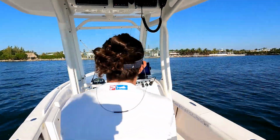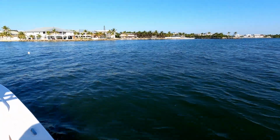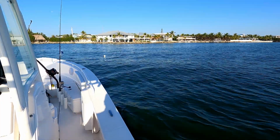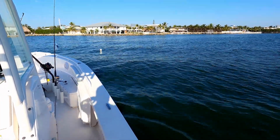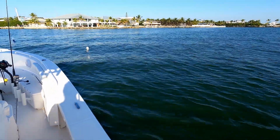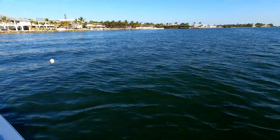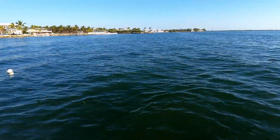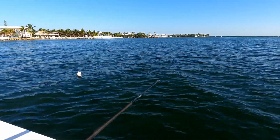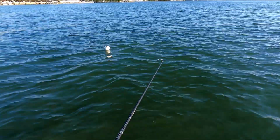Up on my secret pinfish spot right here, right out in front of this greenhouse in 6-7 feet of water. Here comes my buoy. Should be loaded up. Oh, you're not gonna reach it this way. No, I'm not gonna reach it. All right.